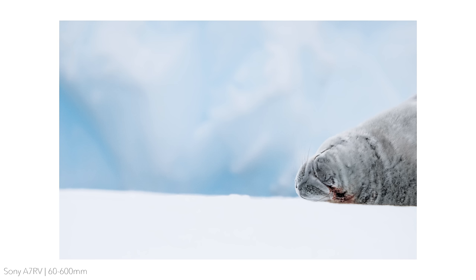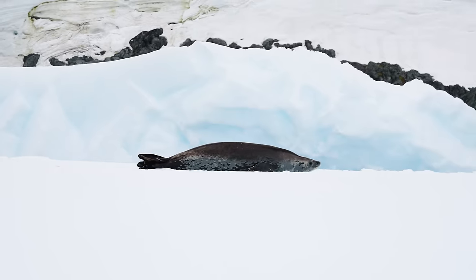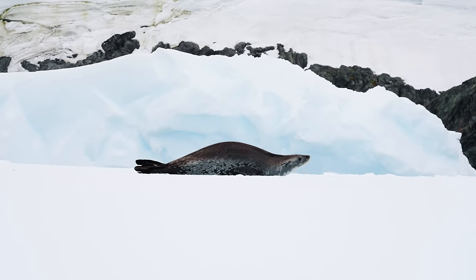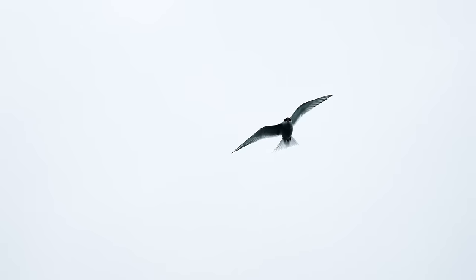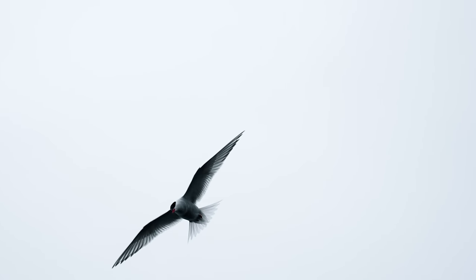I got some shots of these seals too, which I think are crab eaters. Like the penguins, I think they're nice shots, but shooting wildlife in this way just doesn't feel very me. I was yet to find a way of shooting the wildlife that felt entirely comfortable and in tune with what I wanted to capture and how I wanted to show it.